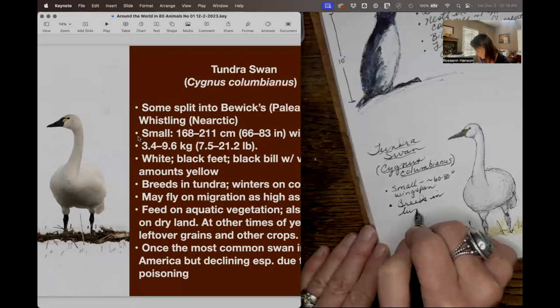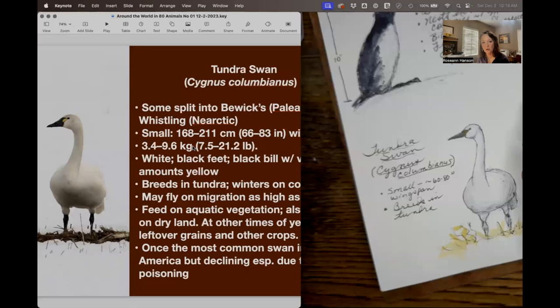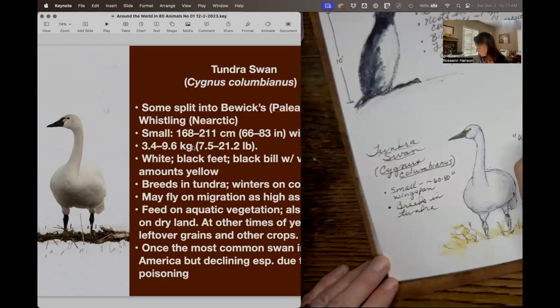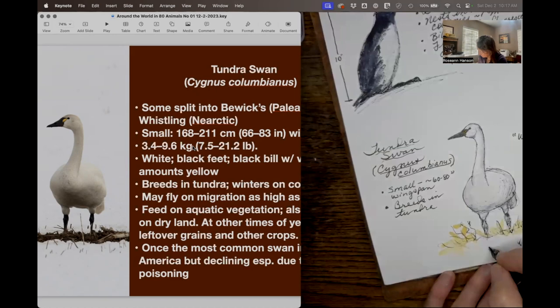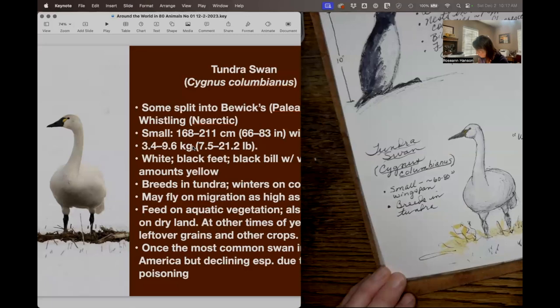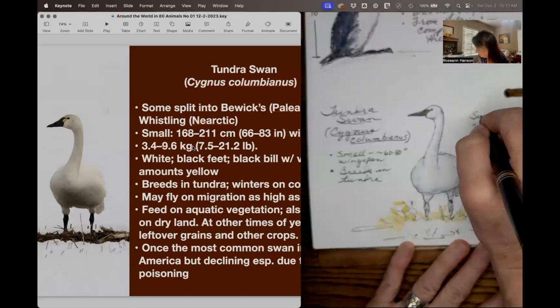I'm sorry, Suzanne, what was the location? Oh, yes. So the birds that we're looking at here are what they're calling the whistling swan subspecies. So this is whistling, and it was northern Alaska. I'll add a few more details as I finish it up later. So this is the subspecies whistling swan.